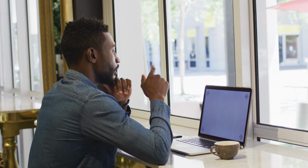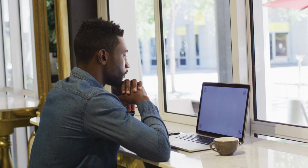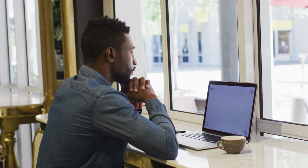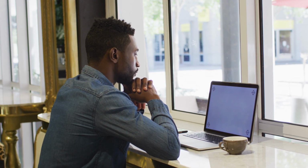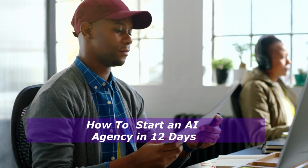What if you could have a fully built, automated agency using AI that runs 24/7 without needing to code, hire a team, or build a website from scratch? Sounds too good to be true, right? Well, in 2025, it's not only possible, it's happening right now.